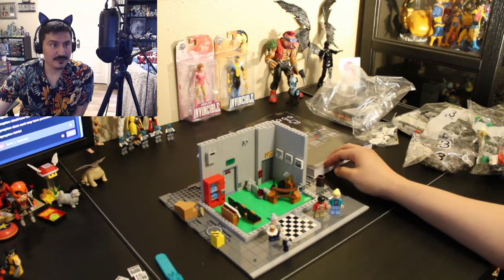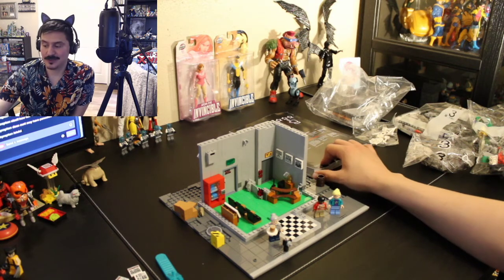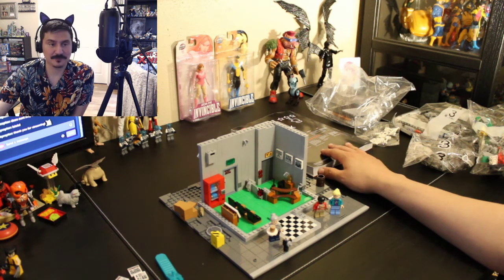Impressively little of this Spider-Man set so far. A lot to go. We have two bags down of 16, so 1/8 of the way there. Who knows? Some of these may be smaller bags.